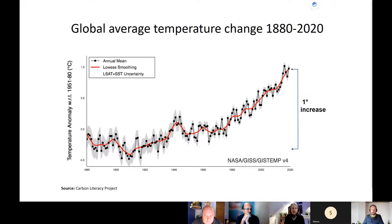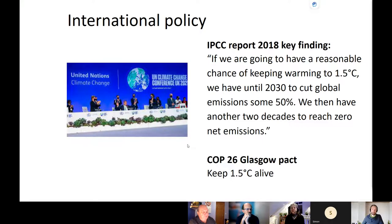Obviously, 1 degree doesn't sound like a lot, but it's leading to rising ocean temperatures and sea level rise, and all these extreme climate events such as flooding, wildfires, drought, and obviously that is resulting in death, destruction, and food insecurity. So what's everybody doing about this?